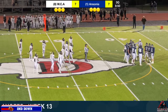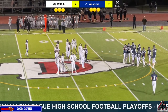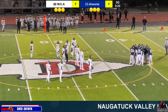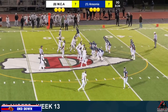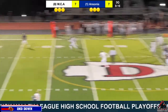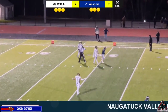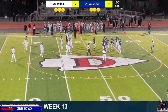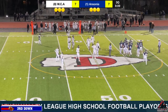Fogle on the carry, lost about 3 yards. It'll bring up second and 13. Falls incomplete. Whittle was looking for Palmer. Pass is incomplete. It'll bring up third and 13 for the Chargers. Third and pneumonia.